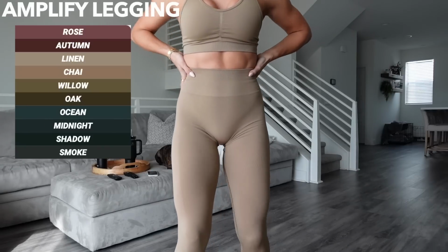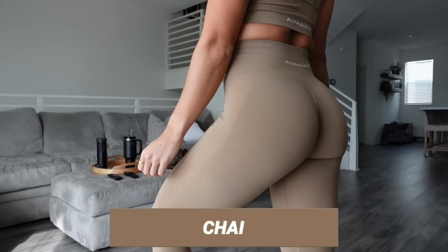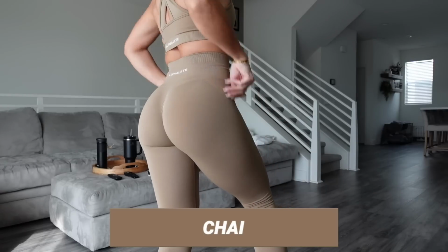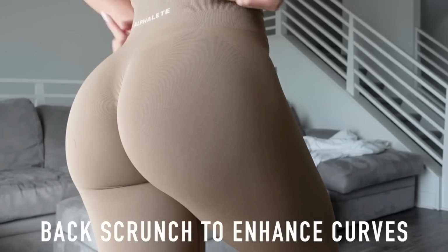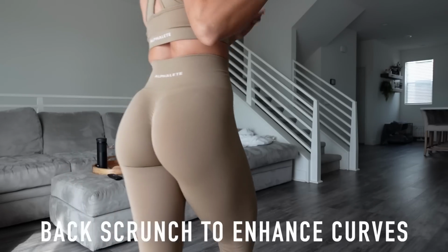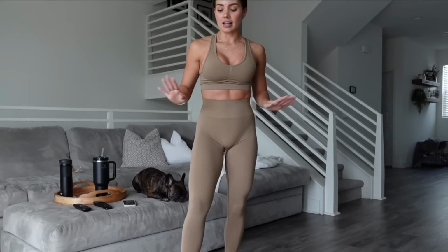Okay, let's get started. First up, we have the Amplify leggings. This is the holy grail of leggings. I'm sure you've already heard it a million times, but there is a reason. This butt scrunch literally amplifies the booty. It gives you major booty gains. We're obsessed with it, it's perfect.